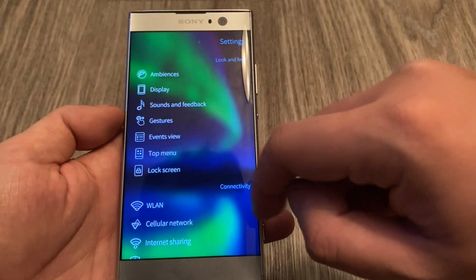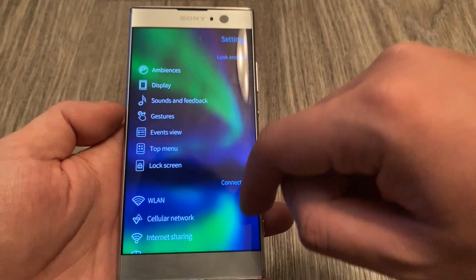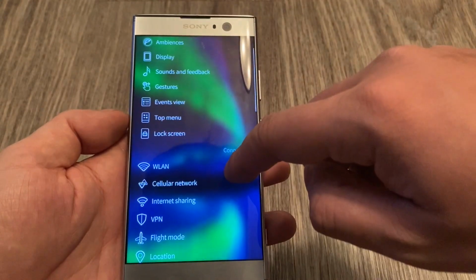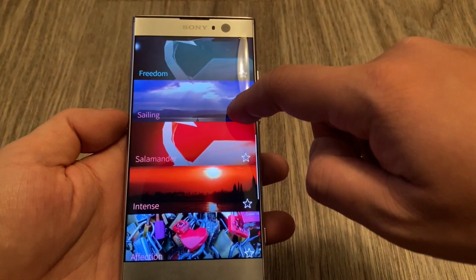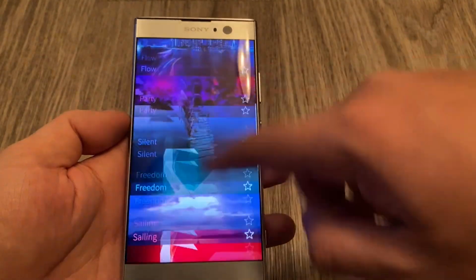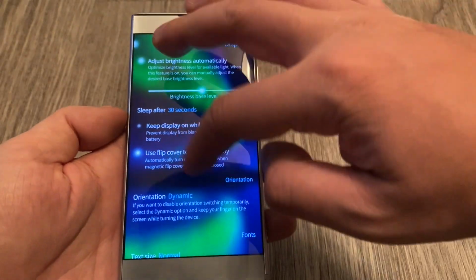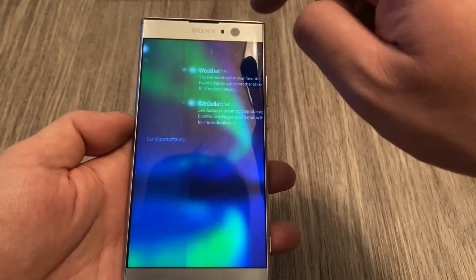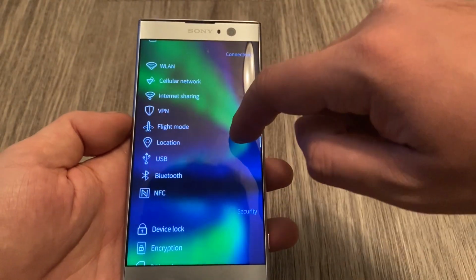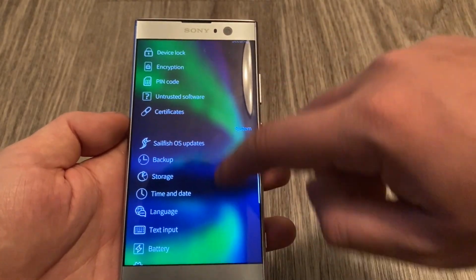This is what the settings looks like. I know settings might not seem interesting, but it is different than the way that Android does it, right? Let's choose ambiances. Yeah, these are our wallpapers here. We can choose a whole bunch of other ones too. Display, sound and feedback. I mean, it is a little bit different than what you see in Android, so that's why I'm showing you guys this. This is the usual settings you would see in Android as well, though.